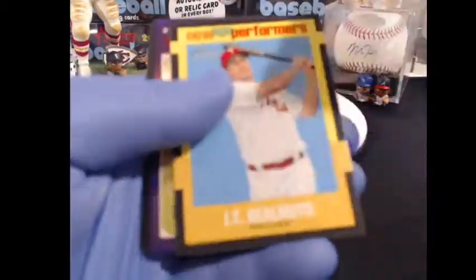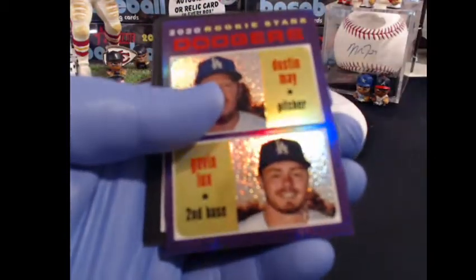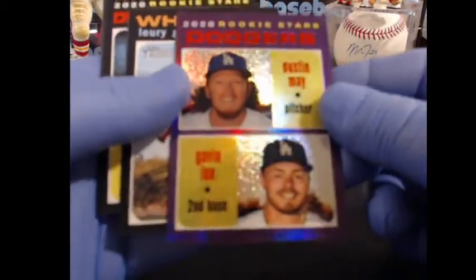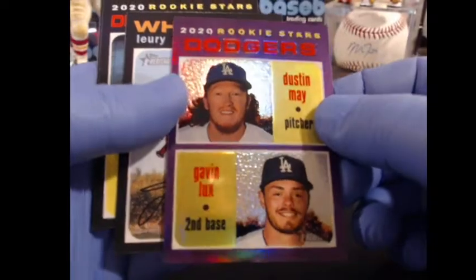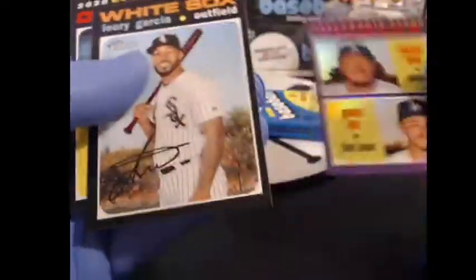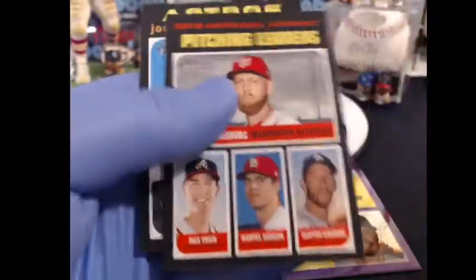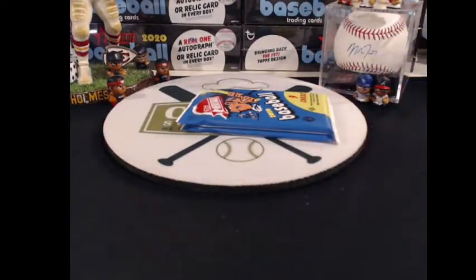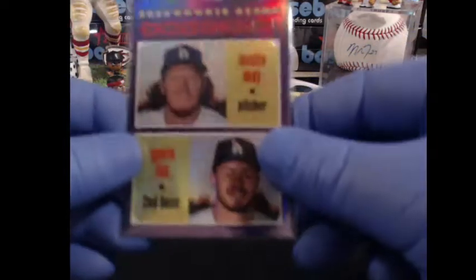I wish it was live. I would love to see that. Oh, my God. Gavin Lux again. The Dodgers. Nice rookie. This is a nice box, man. West Coast is killing it in this box. Nice Gavin Lux purple.